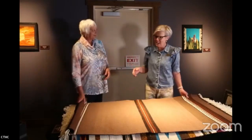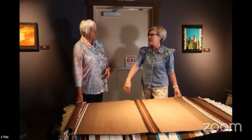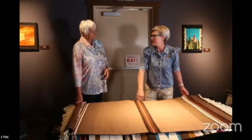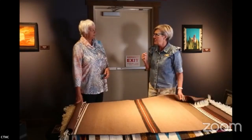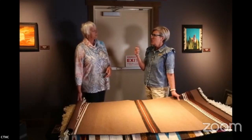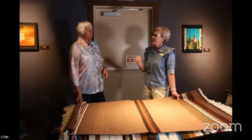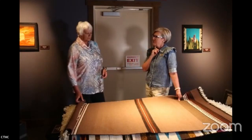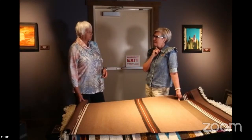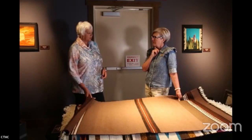So how long did it take you to get the edges nice and straight? I'm guessing you're an artist, so you have a bit of perfectionist in you. Mm-hmm. A couple of years' worth of creating, weaving, and just repetition. Keep doing it till you figure out what you're doing wrong.